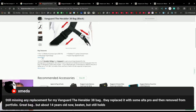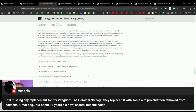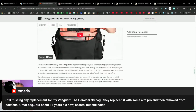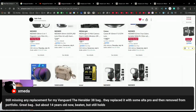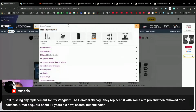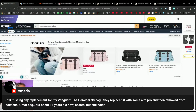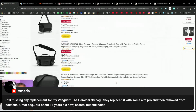15-inch laptop. This is a decent sized bag though. If it holds a 15-inch laptop, it's going to be 16 inches wide at least. Man, I don't have anything like that here. But let me just take a quick look. And we'll do Prime deals. These are all too small.